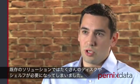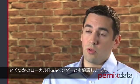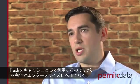There's the traditional solution of just throwing more drives and more shelves at the issue. From a pricing perspective, no customer wants to see that. We also looked at a couple other local flash vendors that would offload flash to cache, but their solution wasn't complete, it wasn't enterprise level, and it wasn't going to fit our customer, Barley Snyder.